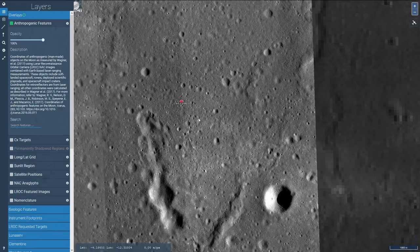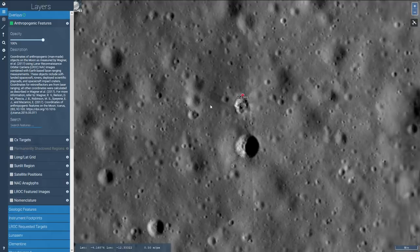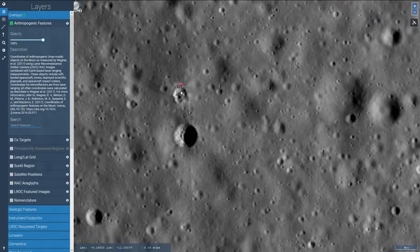Landing site yet, because I will. All right, now here is... This is really interesting. The fourth stage of the Saturn V rockets were discarded over the moon and crashed into the moon. If you look at the anthropogenic features here, you see opacity.